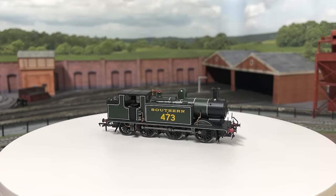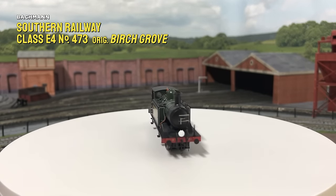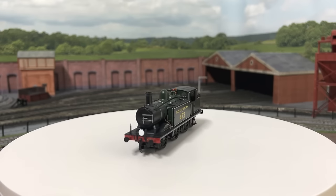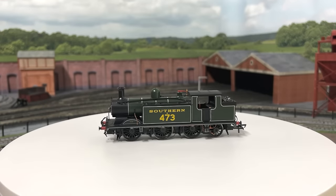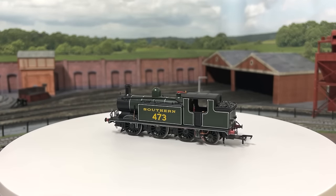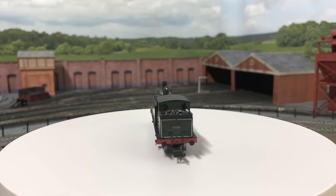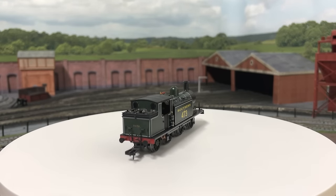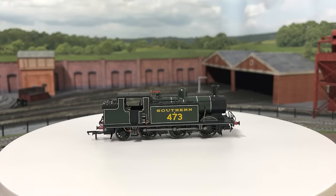The E4 again! This one is number 473, also known as Birch Grove, as is preserved currently on the Bluebell Railway. The E4 is one of my favorite ever models, so of course I had to get a model of the preserved example. I like Bachmann's take on the Southern Olive livery too. I think it looks better in this darker shade, and the white lining and numbering really pop on it.